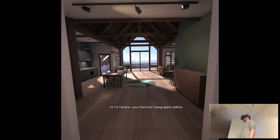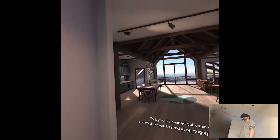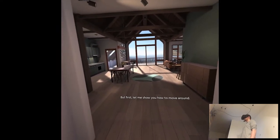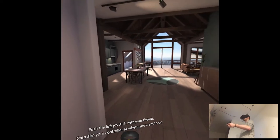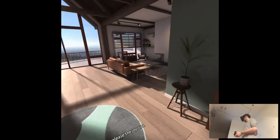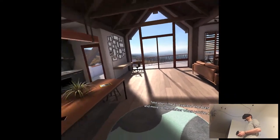Hi, I'm Natalie, your National Geographic editor. Today, you're headed out on an expedition, and we'd like you to send us photographs of your journey. But first, let me show you how to move around. Look at your left hand to see the controls. Push the left joystick with your thumb, then aim your controller at where you want to go. When you're ready, release the joystick. Take your time to explore the base and move to the marker when you're ready.